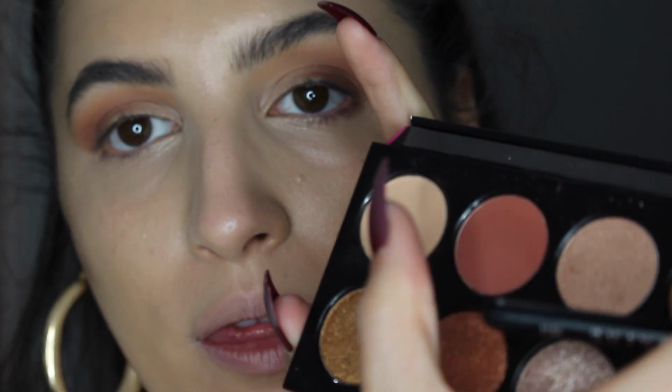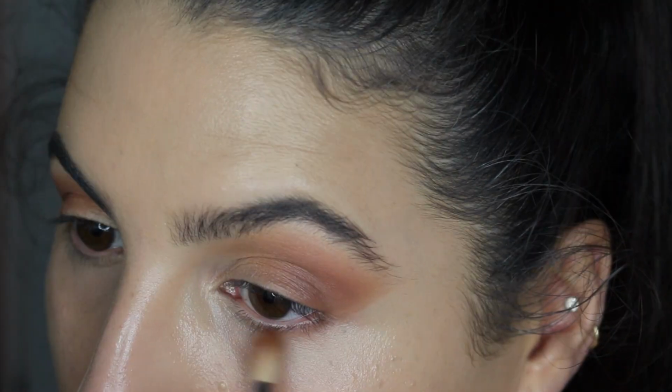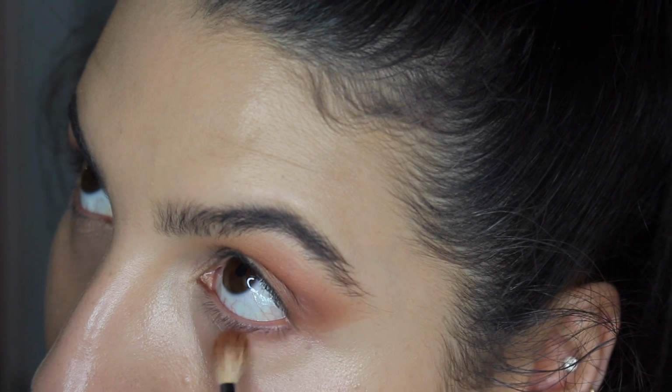So with the same brush we were using earlier, we're gonna dip into these two colors right here, and we're going to keep that very tight along the lash line. Wow, we used like one shade from the Sultry palette, but that's fine. Those shimmers are calling my name. They're so gorgeous. We're definitely gonna use a shimmer, you know I love that.